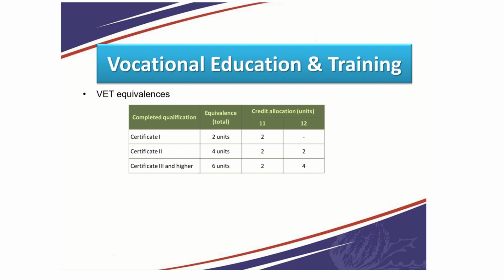Students are able to achieve units for WACE. So a Certificate 2 will give a student 4 units for WACE and a Certificate 3, 6. So 2 units in Year 11 and 4 in Year 12.